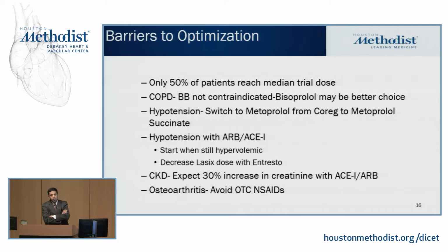Oftentimes, only 50% of our patients reach median trial dose in a real-life setting. And some of the reasons we see when we see them for an opinion for advanced cardiac therapies are concomitant conditions. When patients have COPD, their beta blockers are either taken away or are left at lower doses, where there is really no data. There are at least 3 studies showing that beta blockers are not contraindicated in them, and they really don't lead to more bronchoconstriction. Though, if people are so worried, then they can choose bisoprolol, which really has no effect on the beta 2 in the lungs.